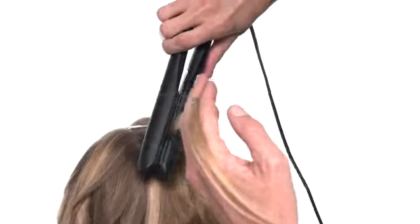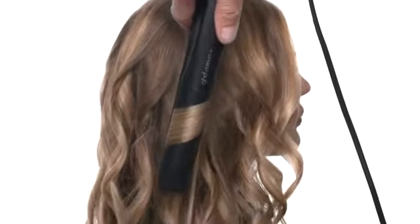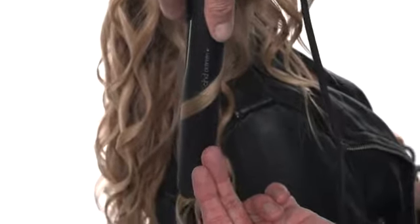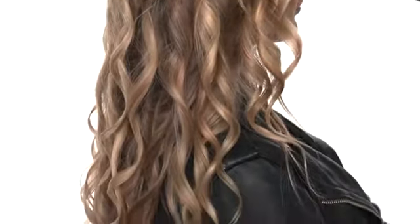Okay, again, just so if anybody's joined, I'll walk you through the push down curl technique that I'm doing. I'm using the Platinum Plus Styler by GHD. I'm placing my styler in vertically and rotating it one full turn and then just pushing down to create a much more elongated curl pattern. Just making sure that I'm moving nice and slow. You can see that that gives a nice skinny curl.